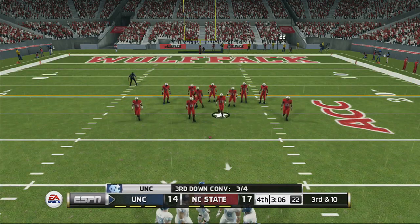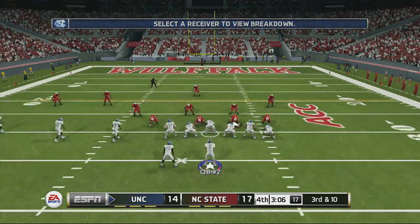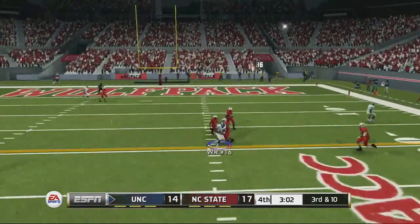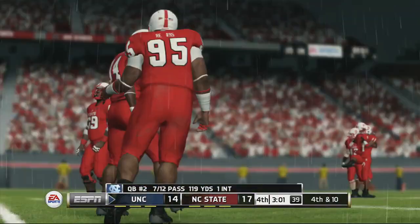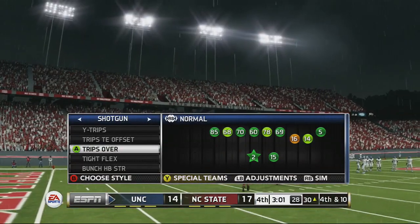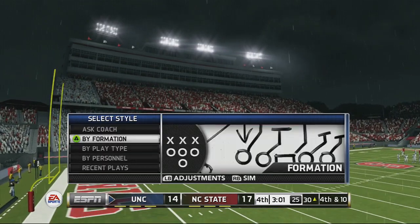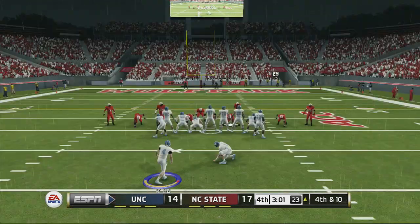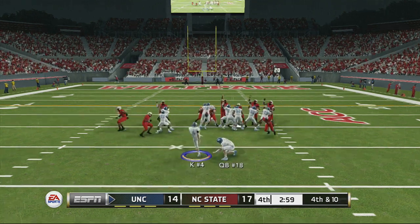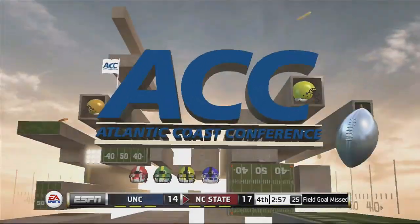And this play is number 8 on the drive. Fires that quickly, incomplete. Down. So the kicker comes out. He'll try to put 3 points on the board. The kick is up. And he missed it left. No good.